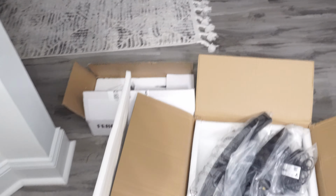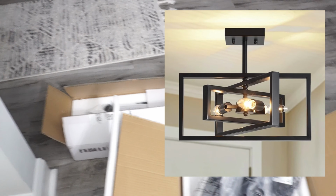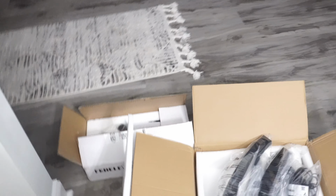So I'll share these with you all. I'm going to have to iron these as well, but they're pretty heavy. I really need to put these in our bedroom because we get so much sunlight in there. And then we do have another light fixture, this small one in this box. I'll pop up a picture of how that one looked, and I'll show you guys where we're going to be putting that in our home.